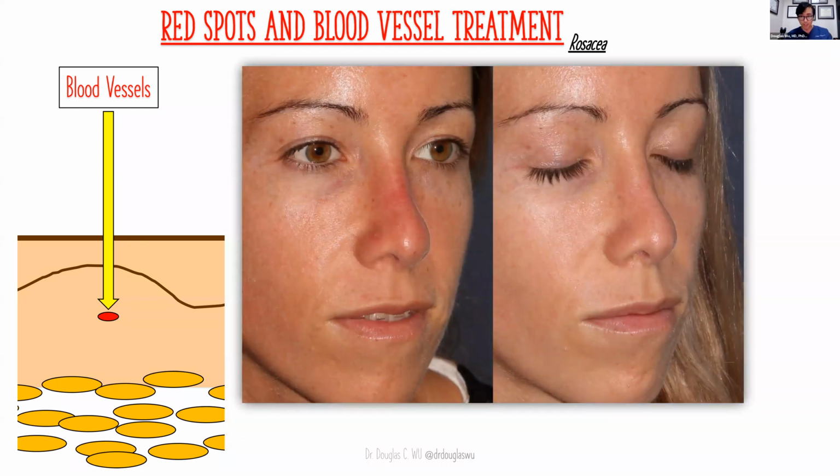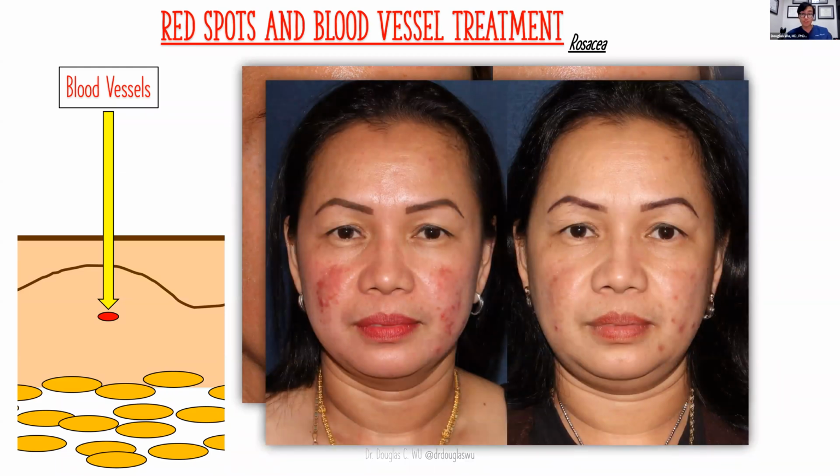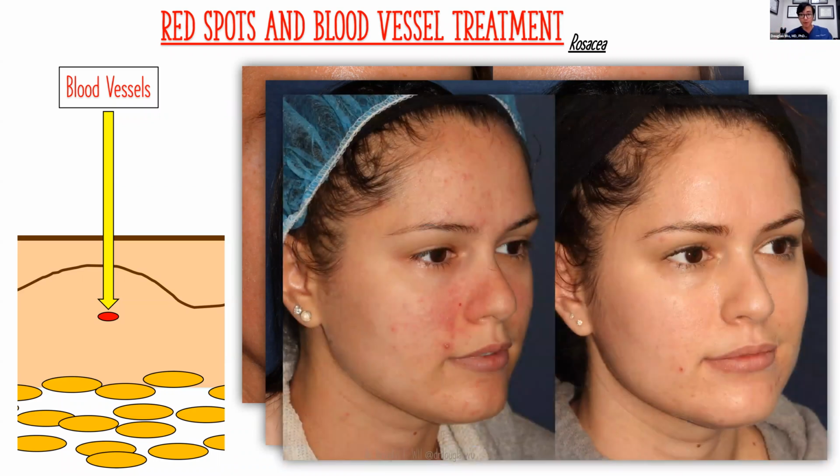Rosacea is a very common condition, usually due to dilated blood vessels and a little bit of low-grade inflammation to the skin as well. Laser therapy can actually be really quite useful, even for severe nodular, lumpy bumpy forms of rosacea. Laser treatment can be really quite effective, or for just the classic flat redness, the laser can really clear that up nicely.